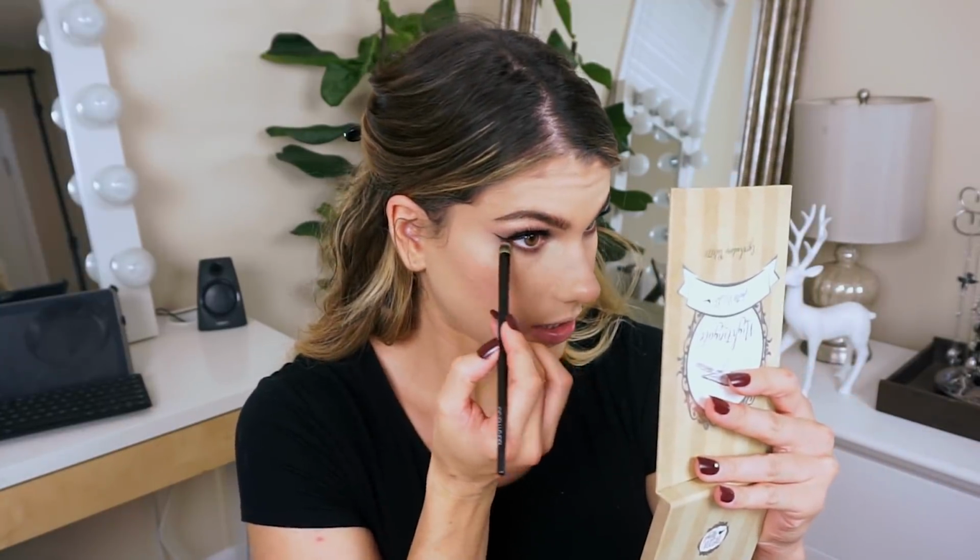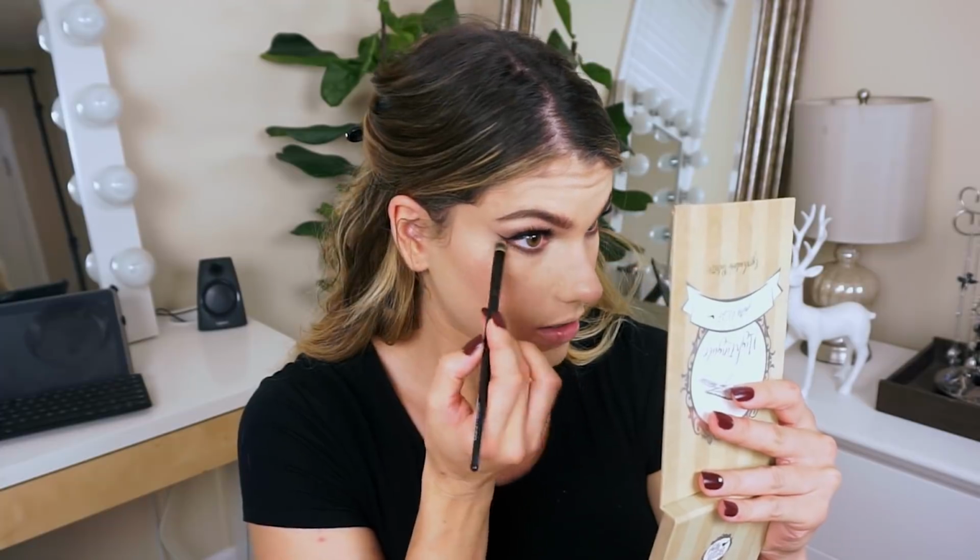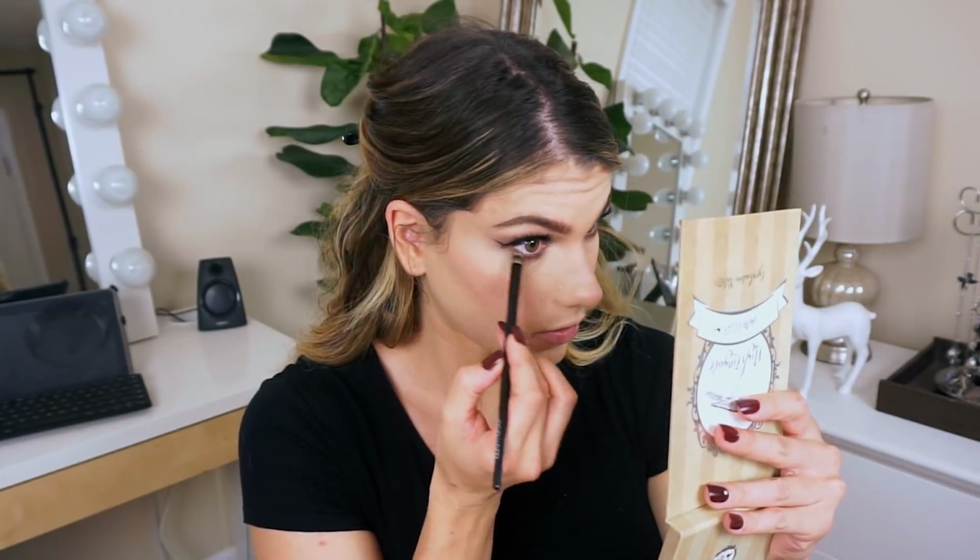So we're gonna go back to this awesome Nightingale palette. I'm gonna pick Flip Out, and I'm going to blend out that brown with this. I'm not bringing it down too far though.